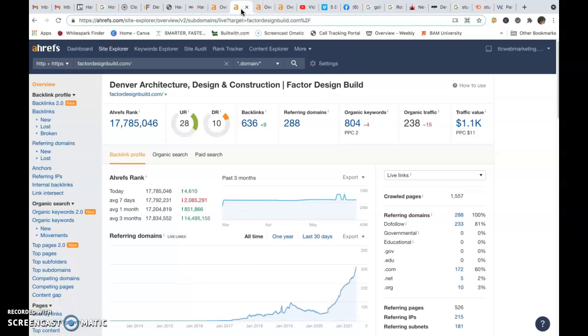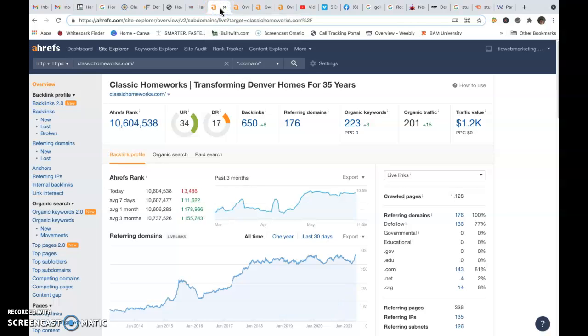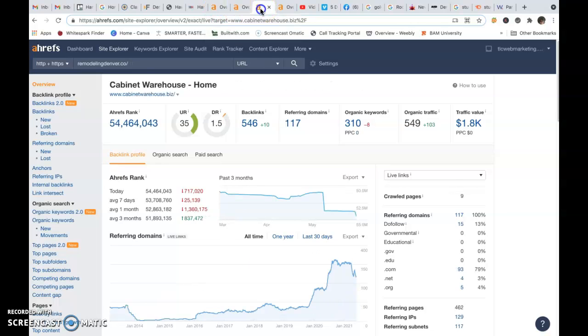Next one, second position, here we go, Factor Design Build, 28 on the UR, only 10 on the DR. So their website is not very strong. They have a little more popularity. Again, here's number 1 position, number 2 position, number 3 position. So here we've got Cabinet Warehouse, remodelingdenver.co, and also cabinetwarehouse.biz. You see how this is another domain they have here, but this is what they're ranking for. So 35 on the UR, good popularity, but their website strength is way down there, brother.